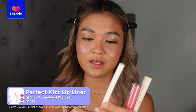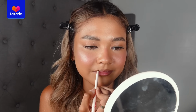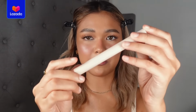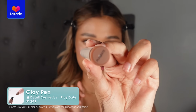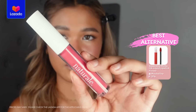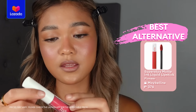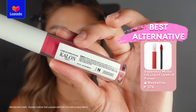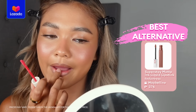Let's now proceed to lips. To line my lips, guys, I'm gonna use this lip liner from Vice Cosmetics. This is in the shade Kizz It. And then for our base, I'm gonna use this clay pen from Detail Cosmetics. This is in the shade Playdate. Now for the inner lip, let's apply Natural OBMP Matte Stain. This is in the shade Calon. And we're just gonna apply it here on the inner.